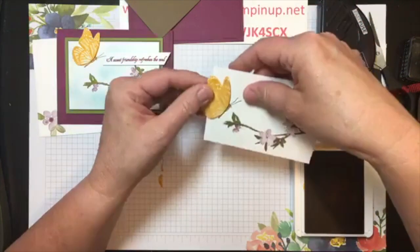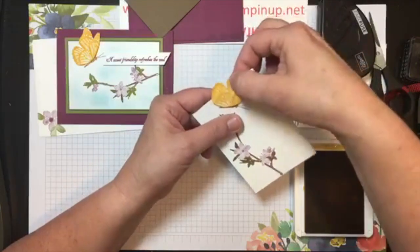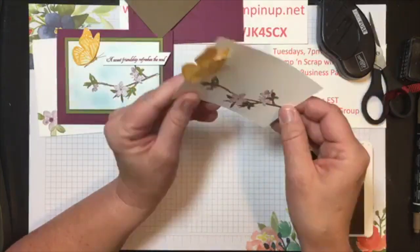Work since. Okay, so then I just laid it over the top of the first one I stamped. And I can just pull it up a little bit like that, okay? Do you see the dimension there?